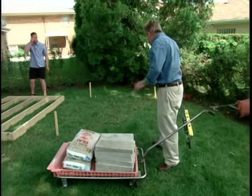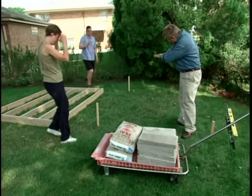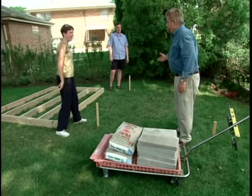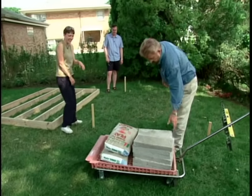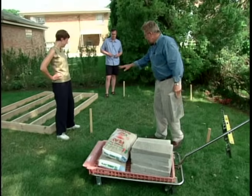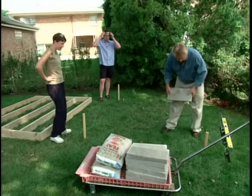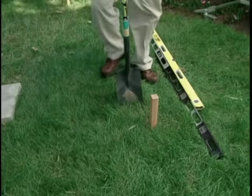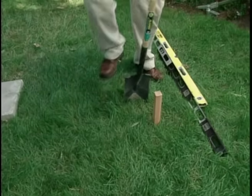You may have noticed that the lawn kind of drops down to this corner right here. It used to drop a lot more. Oh, it did? Did you fill in some already? Yeah. Okay. Well, it looks to me like maybe 3 or 4 inches. But we want to set this on some of these blocks right here. This is the high corner right here. So we'll start here. Our goal here is to create a level foundation.